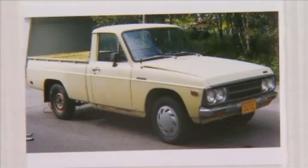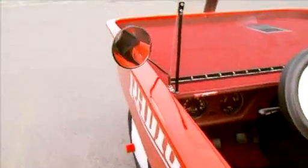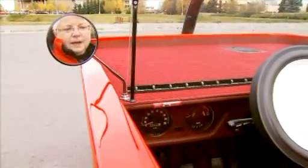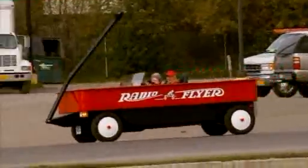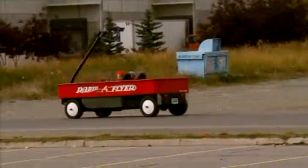The base of the wagon is a '76 Mazda pickup. And these are the instruments out of the Mazda. We just were able to bring them right over, and we have a full instrument panel here. That Foster inherited from her dad. We both agreed that this would be a really good use for the pickup. We figured my dad would be really grinning if he could see it now.